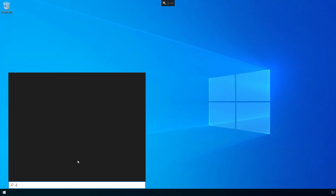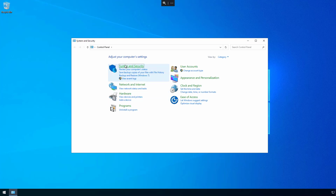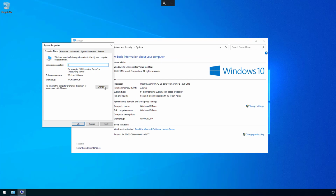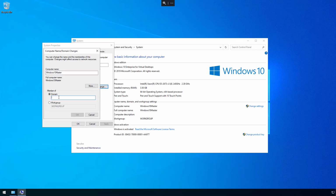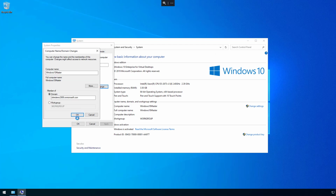Now we need to join the virtual machines into the domain. This is the same process for all three, so we will show you how to do it on this machine and then cut the video to save time. From Control Panel, we will simply go into System Properties and type the DNS name of our domain before entering our administrative credentials and rebooting.